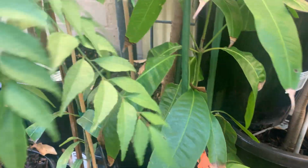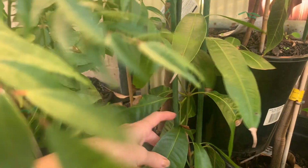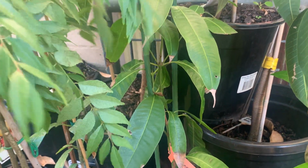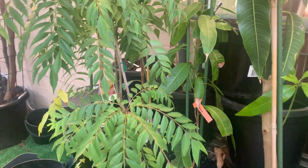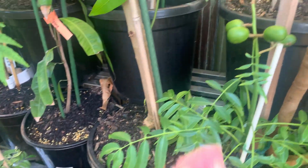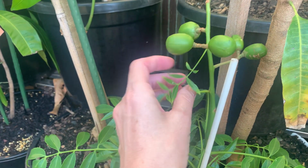The prang that was another plane actually. The prang that I bought, it's settled in nicely, hasn't dropped leaves, so it's definitely acclimatized down here on the coast. The dwarf umbrella fruit is coming along really nicely.